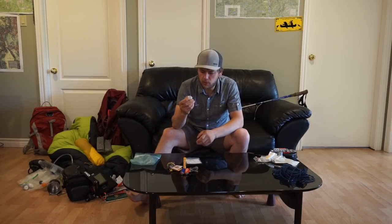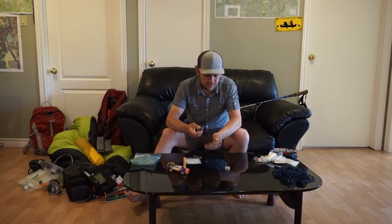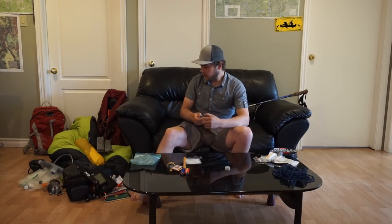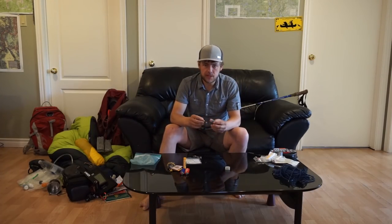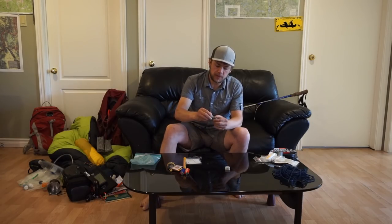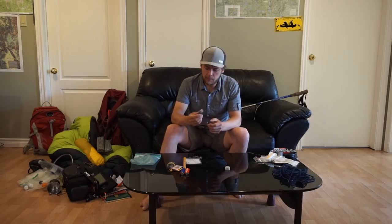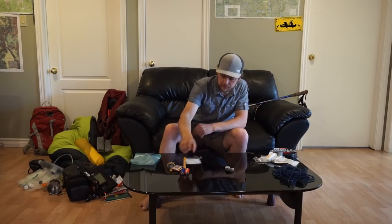I carry an extra Smartwater bottle cap. Never know when a cap's gonna just slide in between two rocks or something like that, and you can't get at it or wash down the river. So very, very important piece of gear that you don't really think about. And my mouthpiece for my water bladder. In 2014, a couple of rodents had completely eaten away my mouthpiece to the point where I couldn't even use my mouthpiece for a while. So I'm bringing an extra one this time, in case it happens again.